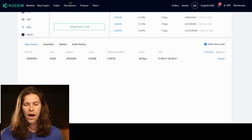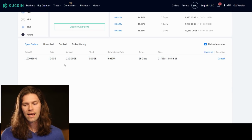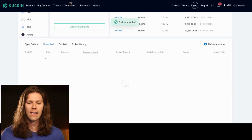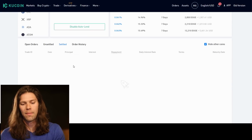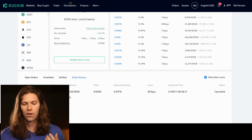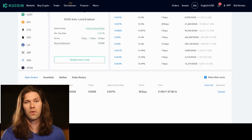And then if you want to check out how your orders are doing, you can see the open order right here. This one lended out for an offer of 28 days. If you want to cancel it, you can just click cancel and it'll refresh it in just a minute or so. Unsettled is the lendings that are currently happening. Settled are the ones that have already been lent and then sent back to you. And order history are old orders that are being lent out. Now, typically stuff gets lent out very quickly, like within 5-10 minutes, it'll be completely lent out.